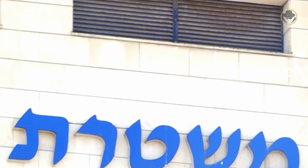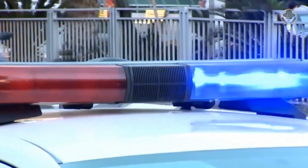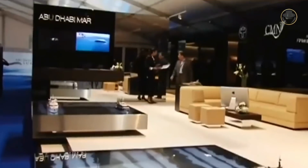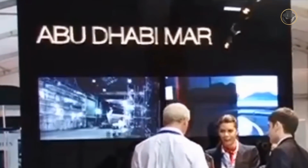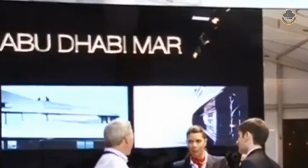In 2017, the Israeli police began an investigation about Netanyahu for the allegation of bribes. His cousin and personal lawyer, David Shamon, was representing TKMS in Israel. The case would continue until the accusations against David Shamon and Eli Marum, the former Navy commander, were dropped in 2021. Besides, in 2010, Abu Dhabi-based Abu Dhabi Mar Company acquired 80% of the shipbuilding part of TKMS.